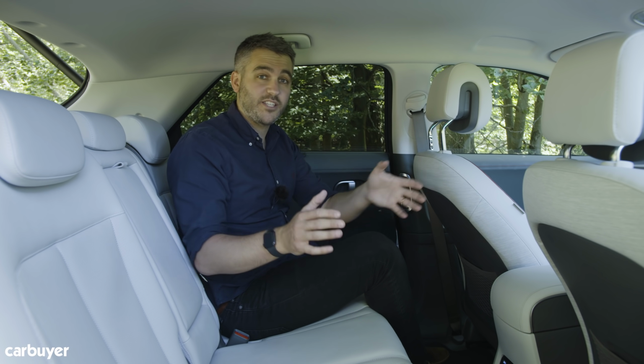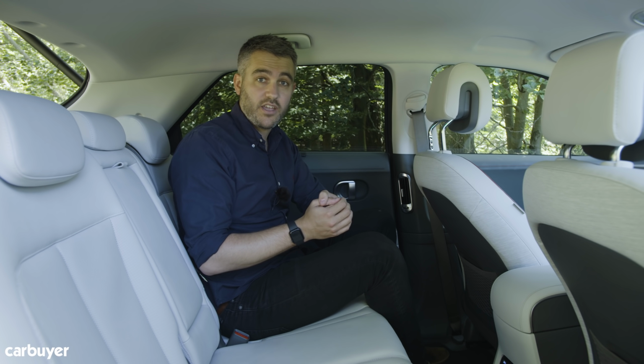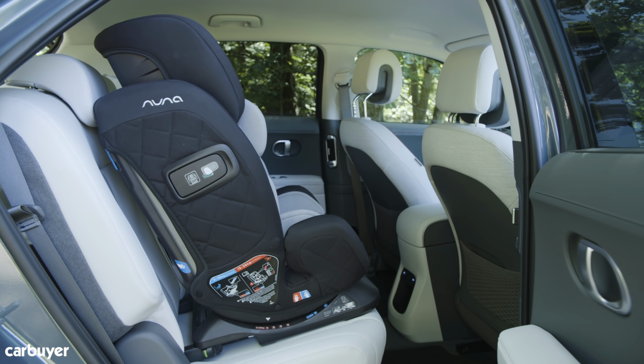Now that long wheelbase does mean that the rear doors are pretty long, which can prove challenging in tight car parks, but if you've got the space, those doors do make fitting a child seat nice and easy.